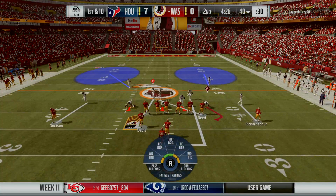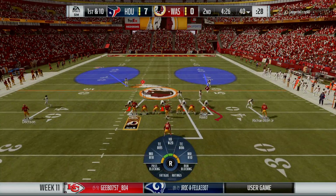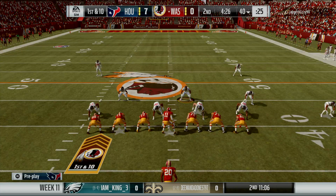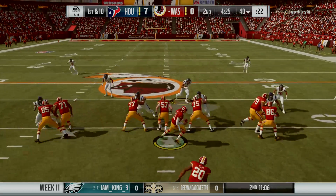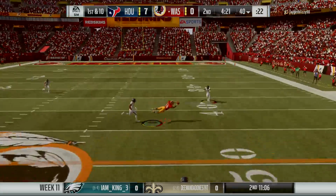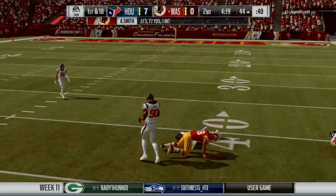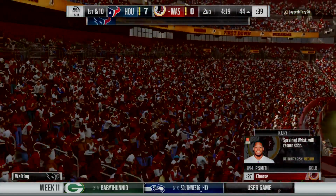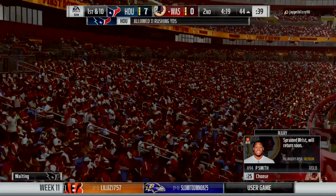They've got good starting field position as they come up here 1st and 10. Play action. It's Smith. And a diving grab. I think he got that. Yes. It's a pickup of 16 there, and it'll lead to a new set of downs.